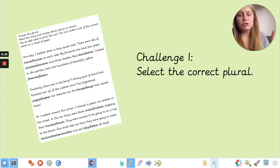Okay, super. So we've got 2 challenges to complete today. The first challenge is called Choose the Plural. You'll see that at the top of the sheet if you printed it off. And it's all about selecting the correct spelling of the noun in its plural form.